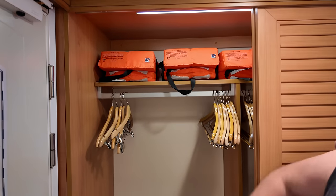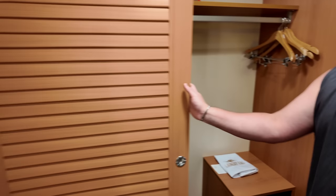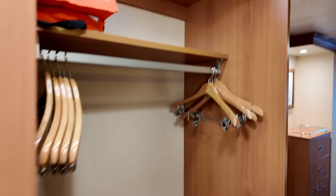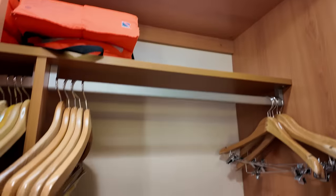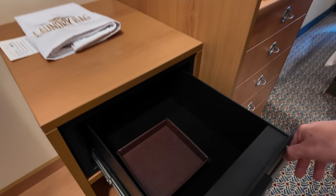Immediately on your left when you come in, you've got the wardrobe with plenty of storage. Your life jackets are also here. It's double sliding, so this side again, got some more storage for your clothes, a laundry bag, safe, storage for your shoes, and that's like a drawer safe.